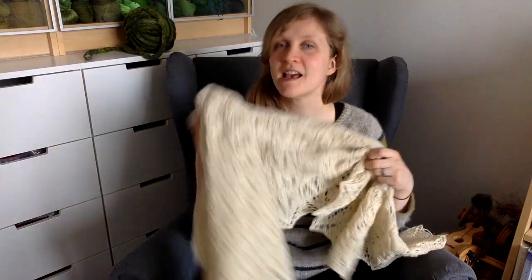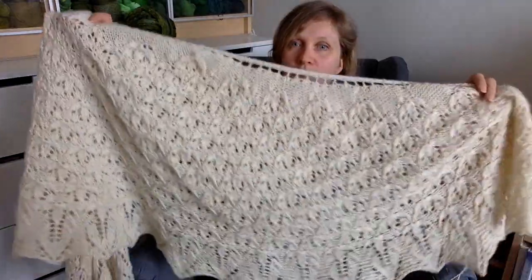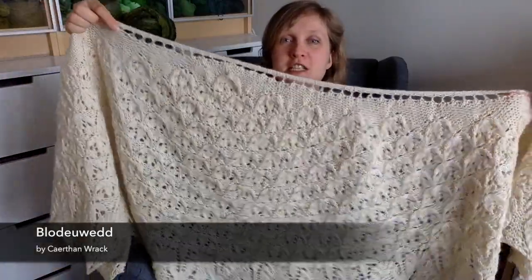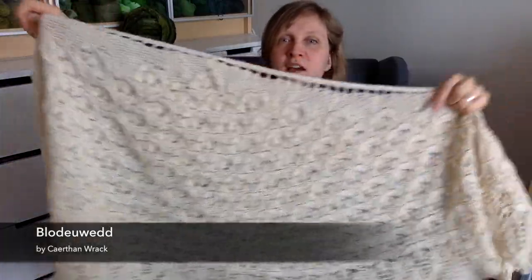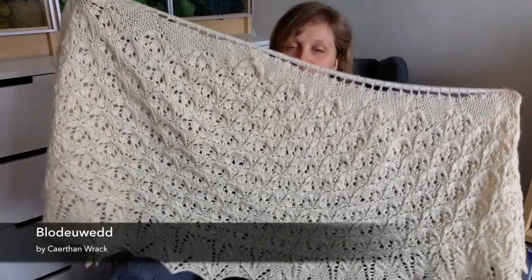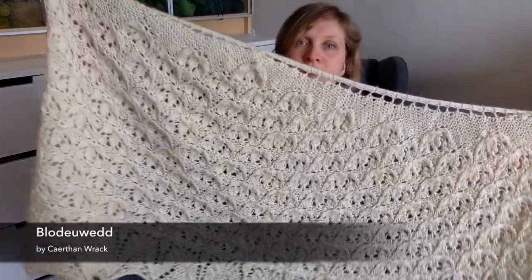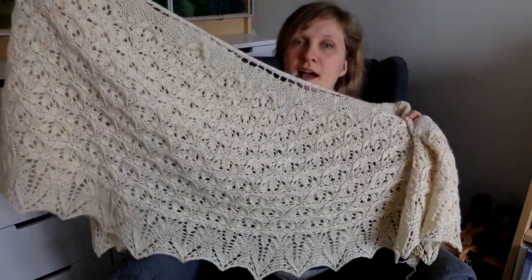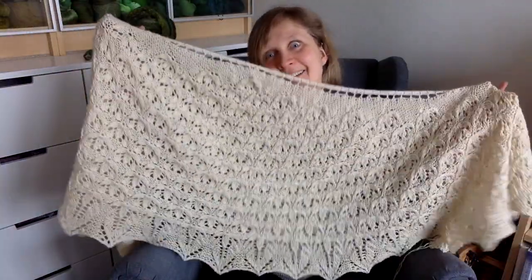So let me show you some knitting. Finished objects: I've recently finished a shawl, which is not my design. For once, I knitted someone else's. This is a shawl called, I think it's Blodewed or something like that. It's Welsh. It's designed by Carthen Rack of Triskelion Yarn, and I saw this shawl recently, both on his Instagram, on Facebook, and also live at Edinburgh Yarn Festival, and I just loved it. I mean, it's gorgeous, isn't it?